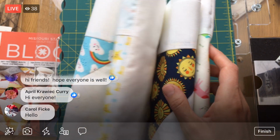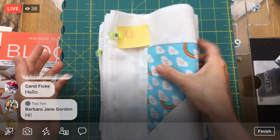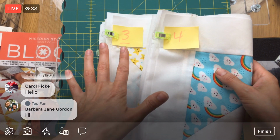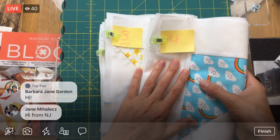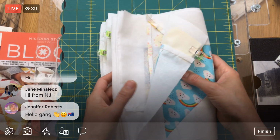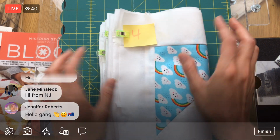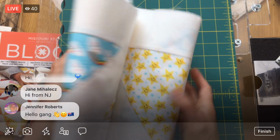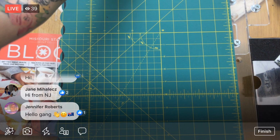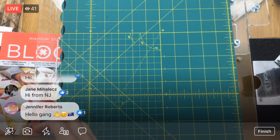All right, so here are the 4 rows. I've just been kind of storing them on top of each other like this. I haven't pressed them or anything yet. We will need to press these before sewing all the rows together, but like I said, we got 14 rows to do, so I'm not too worried about that yet. I'm going to just set it to the side in front of me for now while we work.